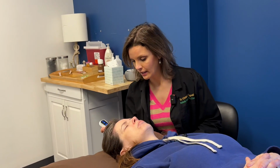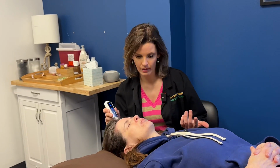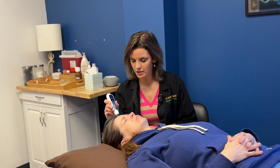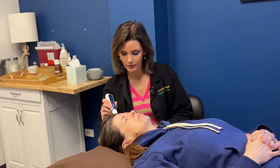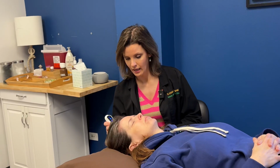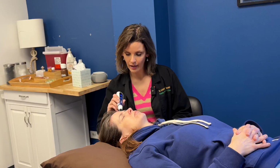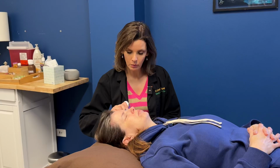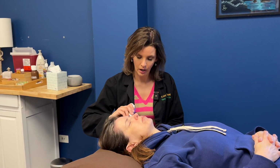We want to rule out any kind of issues like internal diseases causing hair loss, thyroid issues, diabetes, but assuming that there is not some sort of medical condition that needs to be treated in addition to treating the actual hair loss, this is completely safe and easy to do. We're only going to do this once a month. You give your scalp time to grow the hair and to recover. When I'm done, we're going to put serum on your head. I don't want you to wash your hair for 24 hours to give your scalp time to recover from this treatment.